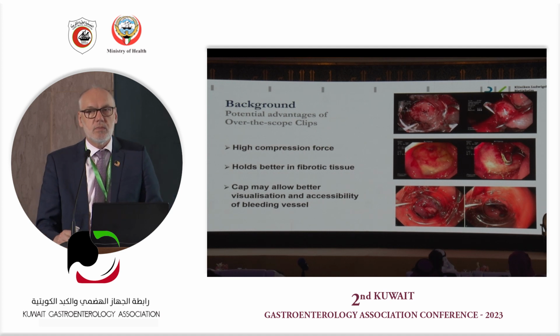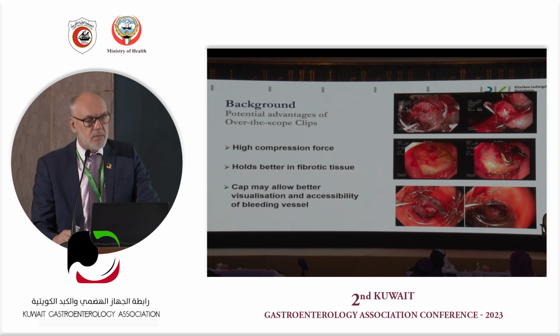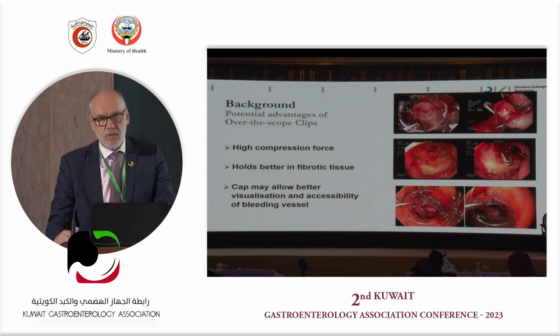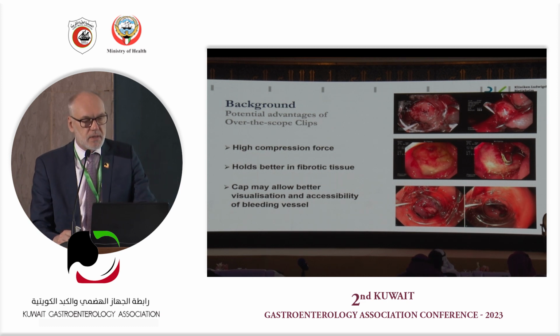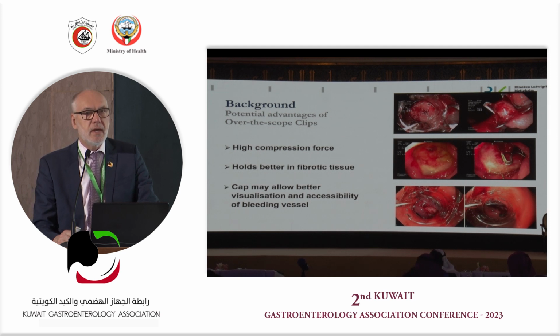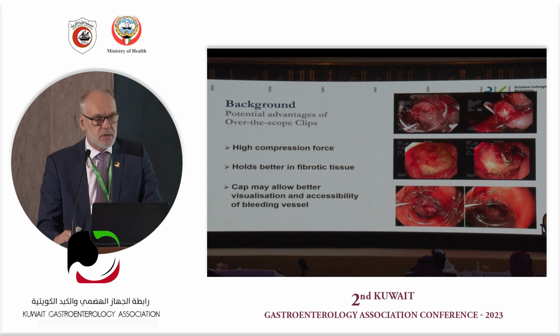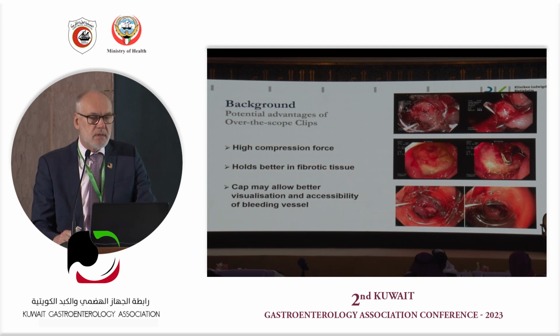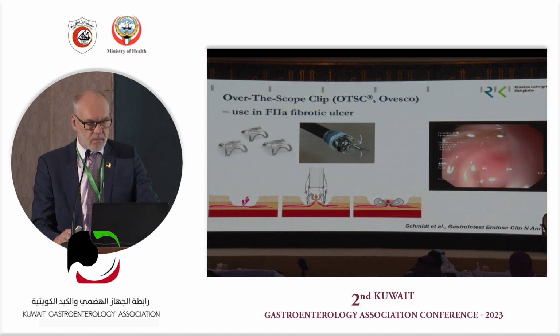The over-the-scope clip has really revolutionized endoscopic hemostatic therapy because it has such a high compression force. We tested the compression force on big models, and the burst pressure is as high as a surgical suture. So there's no difference between a surgical suture and an OTSC Ovesco clip. It holds better in fibrotic tissue, and the cap may allow visualization and accessibility of the bleeding vessel.